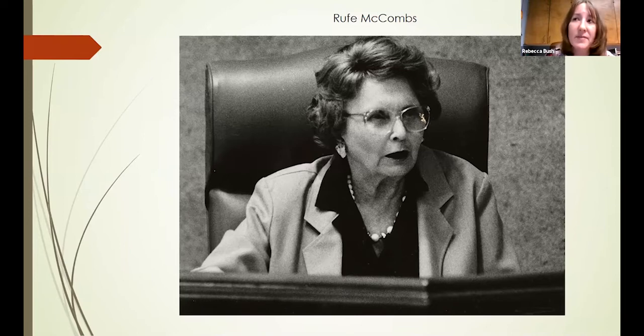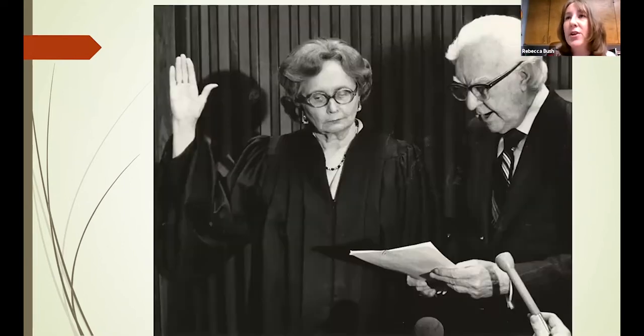So this happens in 1975. It's the height of the women's rights movement that is occurring in the 60s and 70s, and her win is really noticed not just in Columbus, but across the state. She eventually advances to the state court in 1978, and then she won a Superior Court seat in 1982. This is actually an image of her being sworn into that seat on Superior Court. And she stayed there for 11 years until she retired in 1993 from that position, although she did choose to work as a senior judge for the state of Georgia for several years.